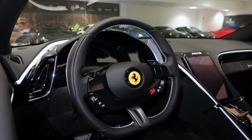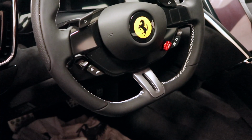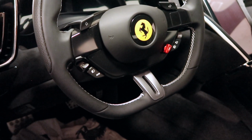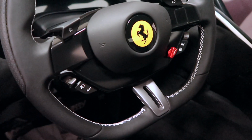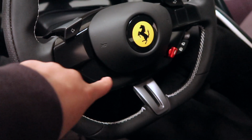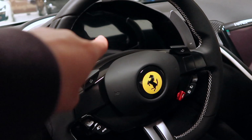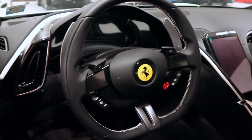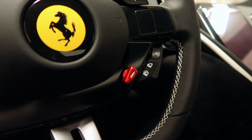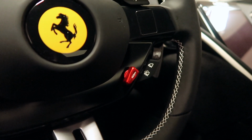That instrument cluster actually responds to haptic controls on the steering wheel, which is filled with buttons that you can't see right now because the car is not on. But when you start the car, you'll see a bunch of buttons show up on the screen, and you could press them. They have haptic feedback, and that's how you change the display in the digital instrument cluster. The Roma keeps the physical Manettino switch, but you can't see the drive modes if the car is not on.